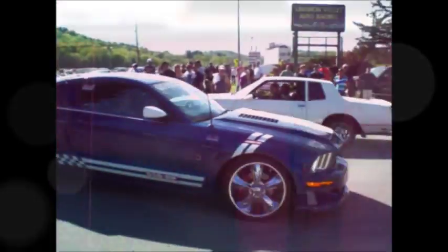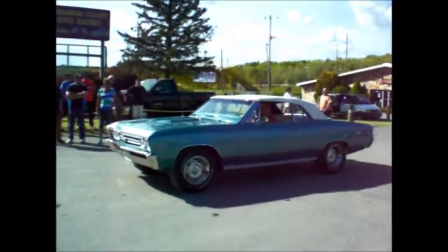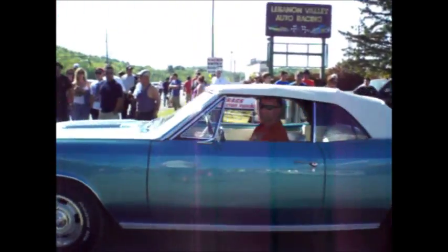Ooh, had the camera on zoom. My bad. I want to get it. Took this little fender. 4.6 supercharged Roush power. Okay, 1967 396 turbojet.